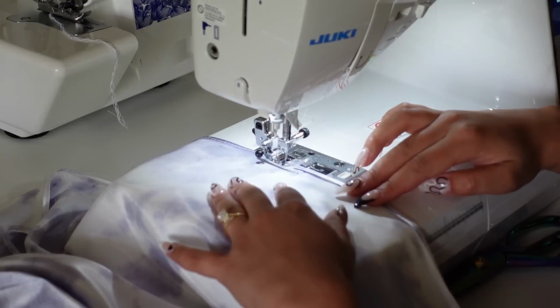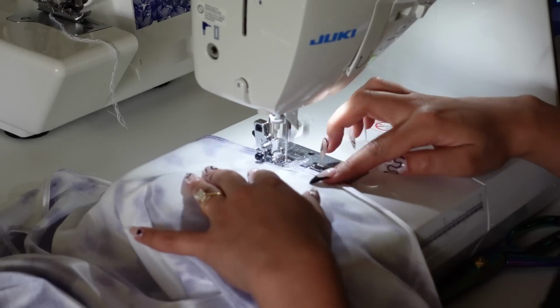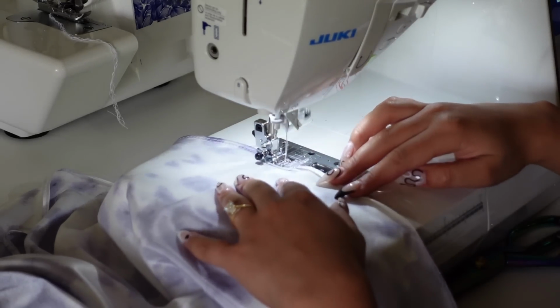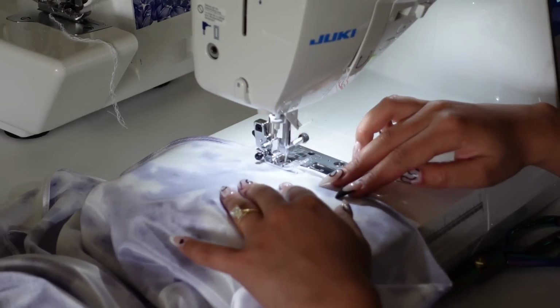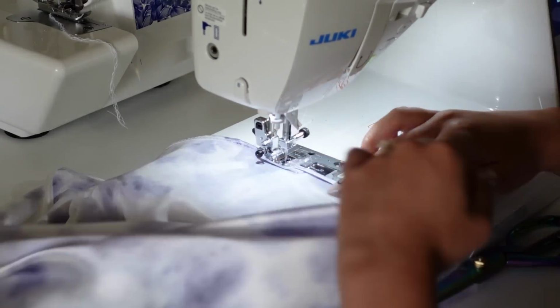If you want a better tutorial on how to do a rolled hem, since this isn't a formal tutorial video, I have a tutorial video of me doing this for a cowl neck prom dress, which I will link on the screen and down below.